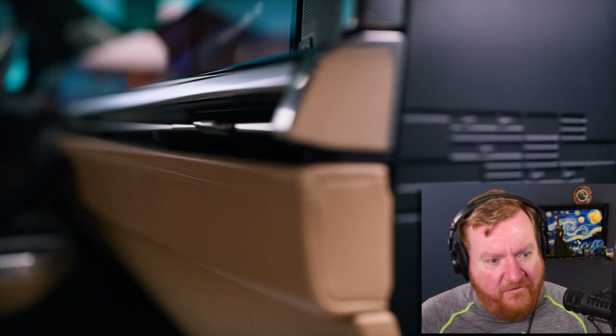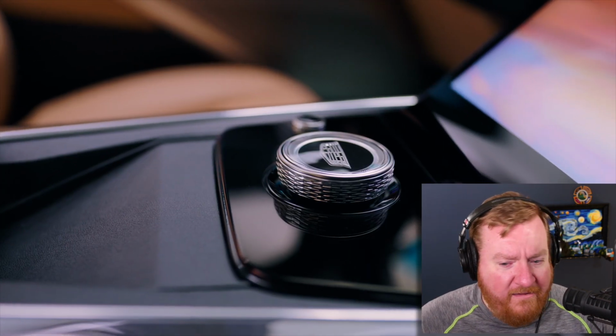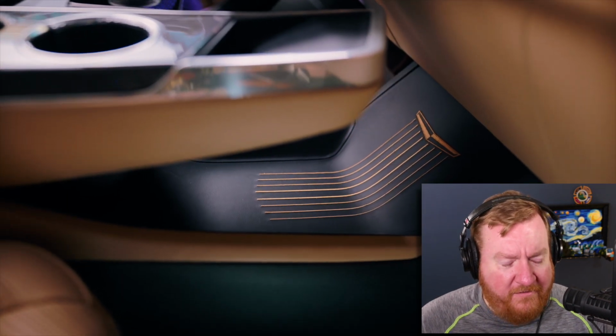Lighting's cool, interior's cool, exterior's okay. I saw it in person. It is massive. A lot of great vehicles. It's going to be fine. Driving the Hummer, it's going to be fine. The question is, who is this vehicle for?